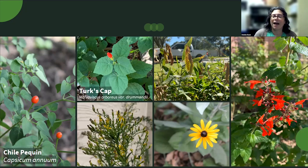Turk's cap, I planted this one 2 years ago, and it's really starting to flourish now. Seaside goldenrod, I have this growing in a shallow container on the porch, one of my container experiments. It stays pretty short, but it still blooms beautifully.